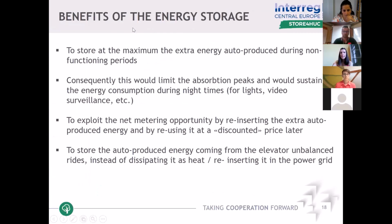So what are the benefits of this storage? Of course, it will allow to store at the maximum the extra energy auto-produced during non-functioning periods. And consequently, this would limit the absorption peaks and would also sustain the energy consumption during night times, because of course, some energy will be needed also for lights, for video surveillance, and so on.